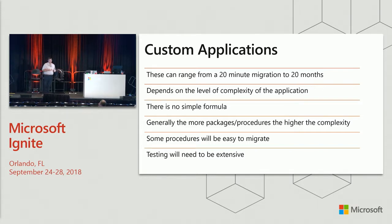Some procedures are going to be easy to migrate. Generally, the more packages and procedures you have, the higher the complexity, but that's not always the case because you need to delve into them. When you're dealing with an application like this, you need to spend a lot of time on that research phase. You need to take a deep dive into the code and see how complex it is. If you have a developer who helped build your application, this is when it's going to be important.